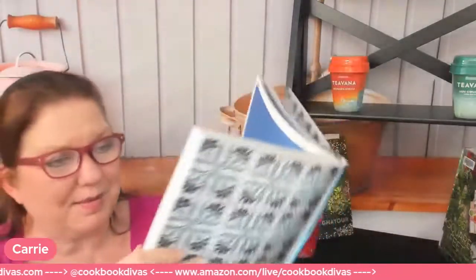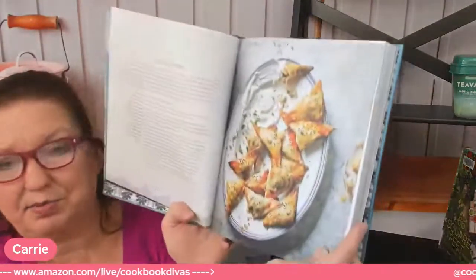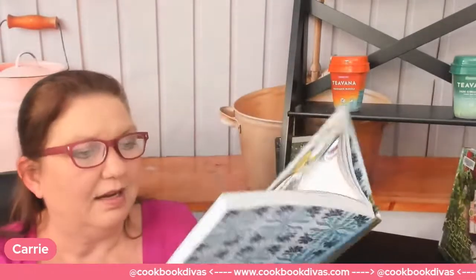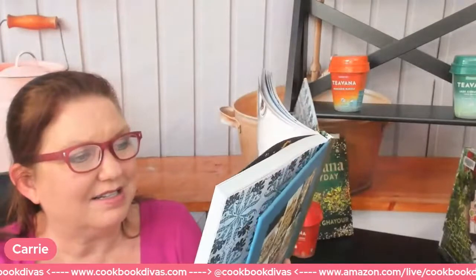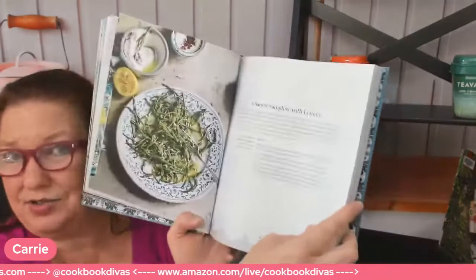Now we're in the meze chapter, the small plates. Here's alakati borek. It looks like spanakopita, but it's not. It has ground lamb. Here's a charred samphire with lemon. I don't know what samphire is. I guess I have to look that up. It looks really stringy.